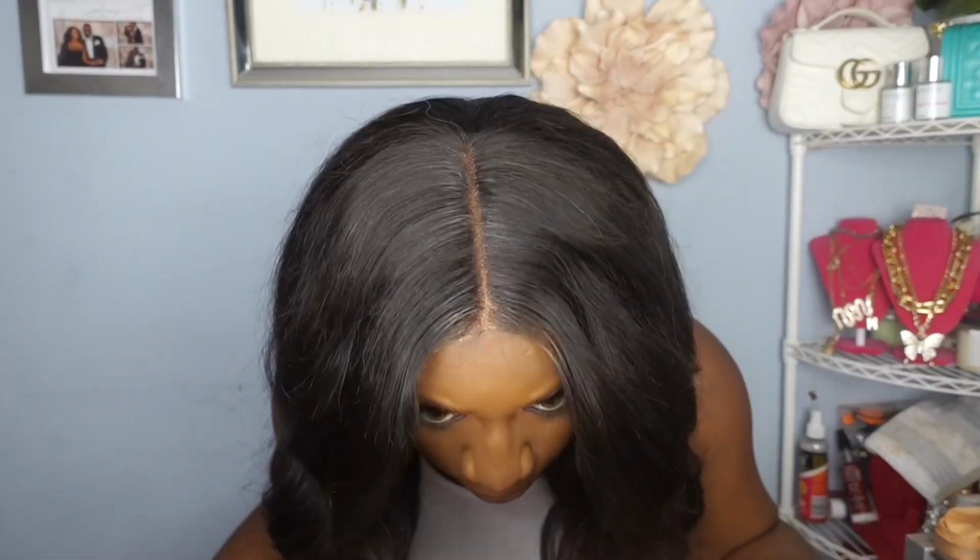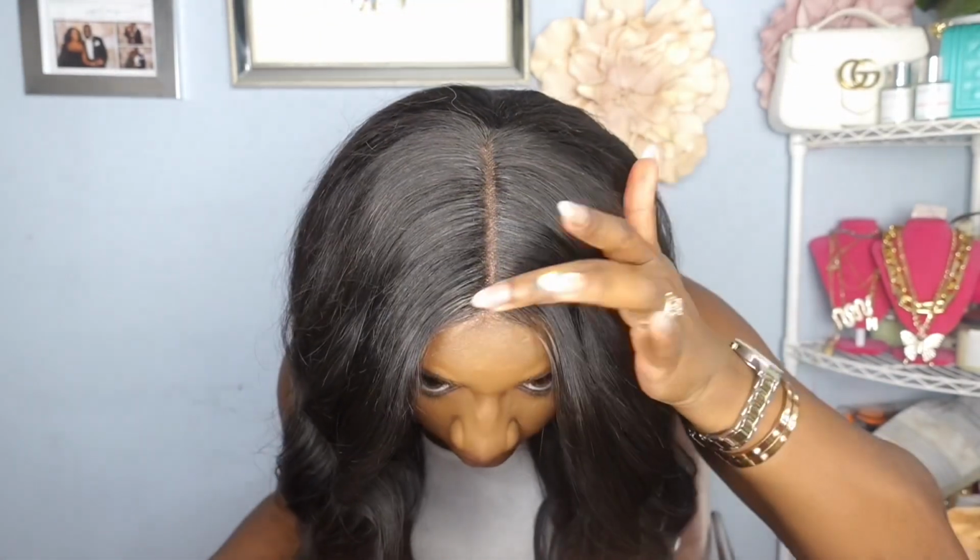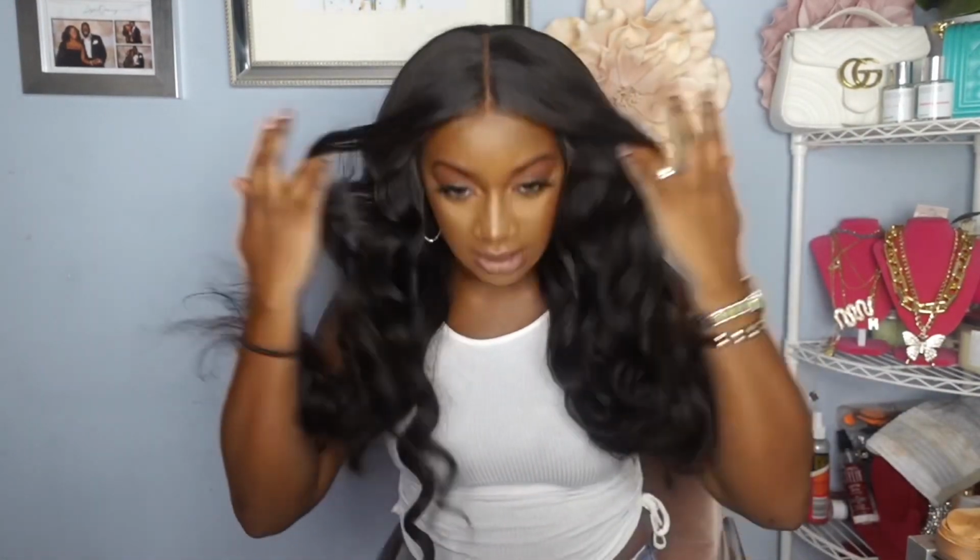Okay, obsessed. Obsessed. I'm on my way out, and this is my go-to unit. She's super easy to just throw on and go. Okay, look at that. Super bomb. Again, it's just this like 5x5 4x4 lace right here, and honestly that's all you need. You don't need anything else. I'm super into this. I'm providing Kenya more realness today.